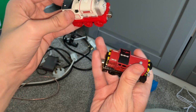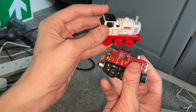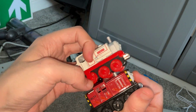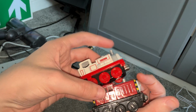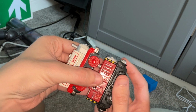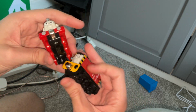Stanley's in good condition. Salty's also in good condition as well, but he's got a scratch on his roof that can be fixed with a Sharpie if you want to. If I ever want to make a Take-N-Play series again, or Tom's Adventures, I will not sell my Take-N-Plays. But for now, I'm not interested in Thomas and Friends.